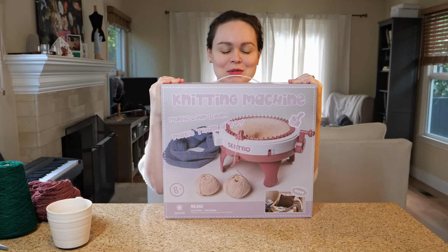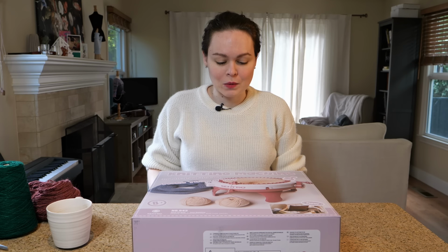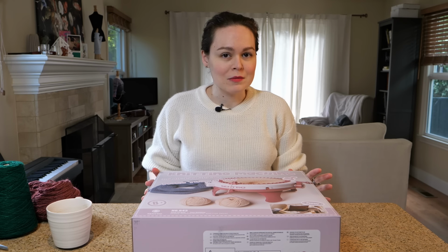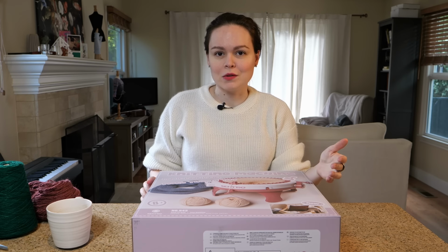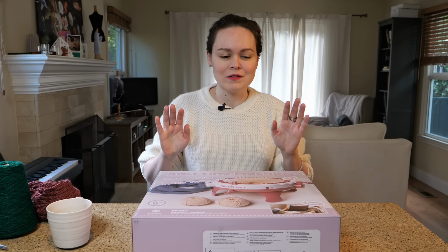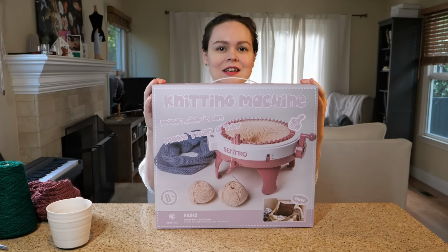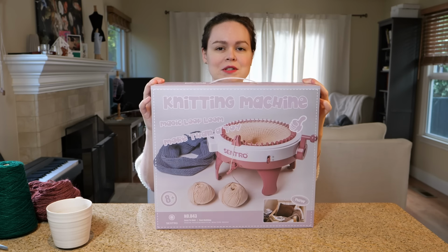So this is a knitting machine. Well, this claims to be a knitting machine. These are super popular right now, I assume because of the price point. The way that the YouTube ad money works is that it doesn't pay out until you've accumulated $100 in your account. After I put away a chunk of that for taxes, I had just enough to buy this. This is a Sentro knitting machine. These are really popular on TikTok, I believe, right now. I'm not actually on TikTok, but bits and pieces of things filter through.